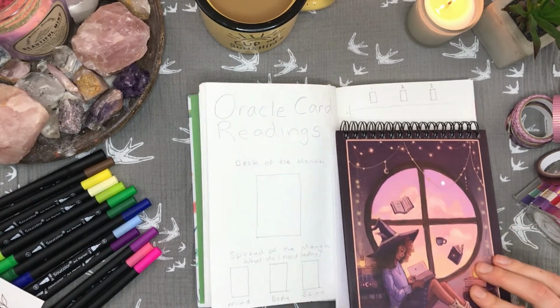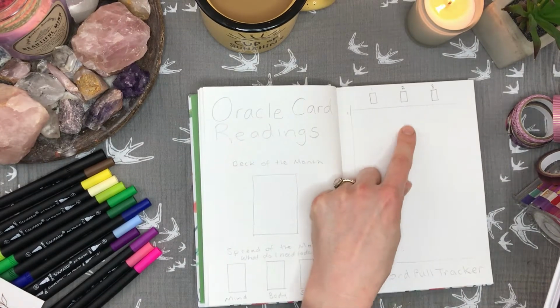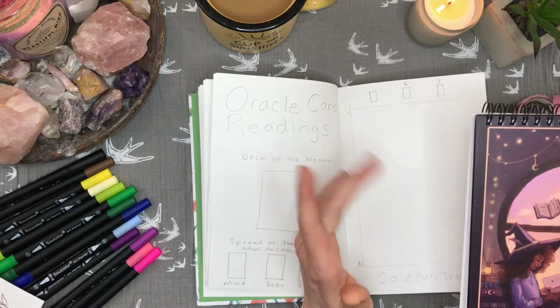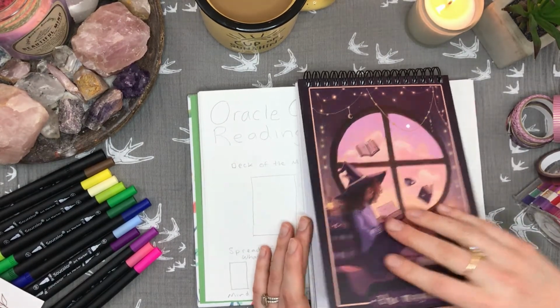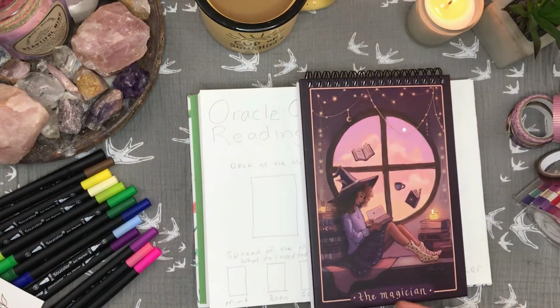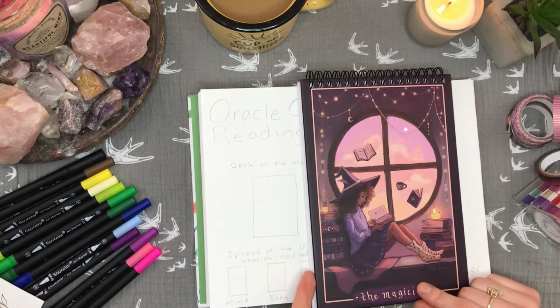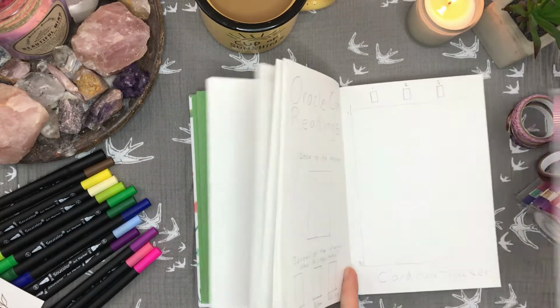So I feel like I'm probably going to want to journal a lot more than just the card names, kind of different themes that come up, or how I'm feeling about it, or how I'm going to honor what's coming up for mind, body, and spirit. So I thought this would be the perfect place to do that. So I'll just add any extra notes in here. The Magician is a traditional tarot card, and so I thought this was just great for my extra oracle card notes.